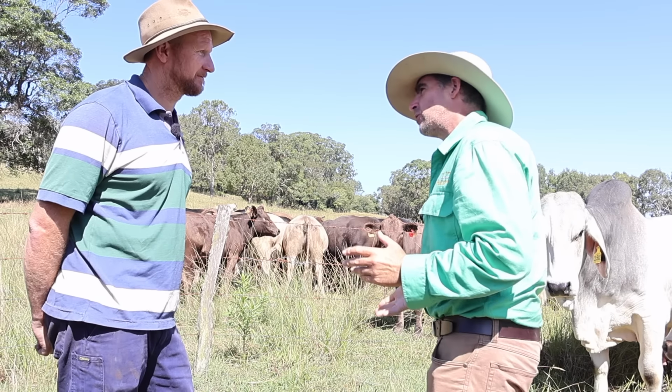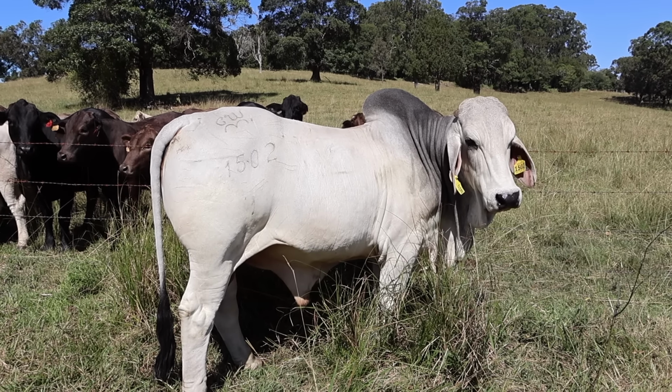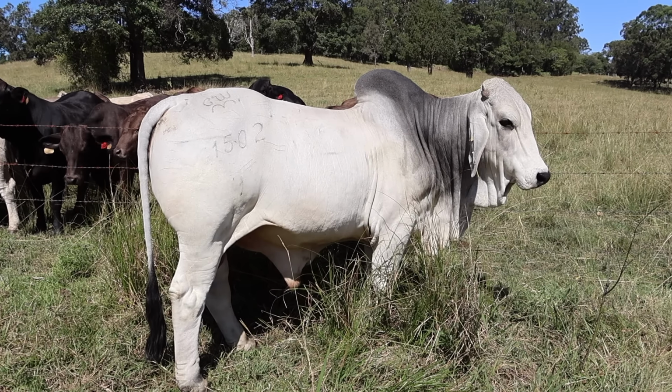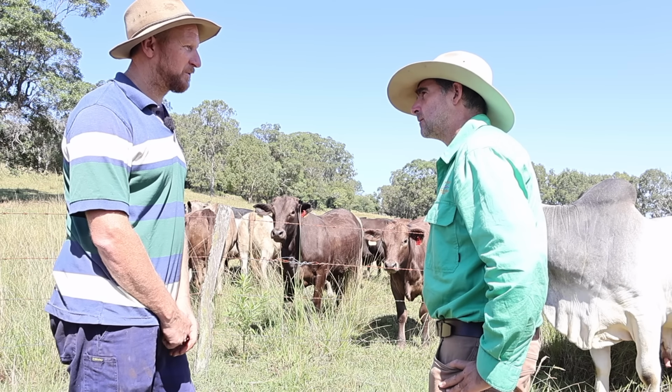Now Glenn, just a little bit more on your breeding strategy here. You've got your brand new Brahman bull in the paddock here with us. You're not going to put him over your maiden heifers, are you? You're going to put Murray Grey over Murray Grey to begin with? Yep, we put a low birth weight Murray Grey sire over our maiden heifers. Basically, with work and stuff, we can't watch them 24/7.